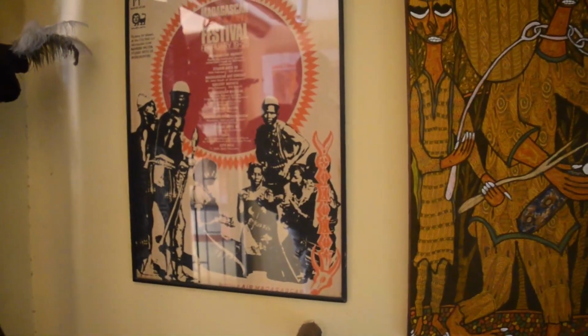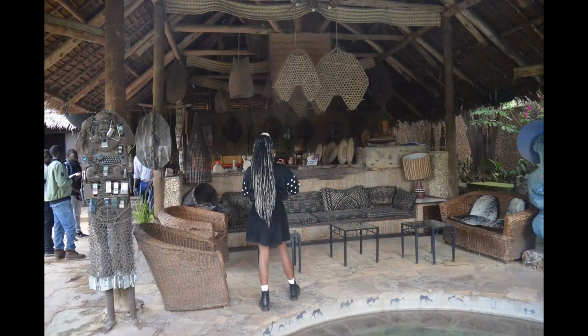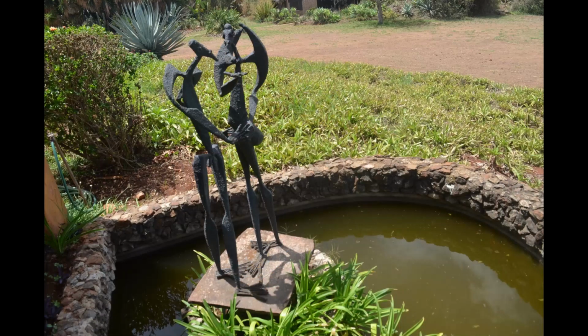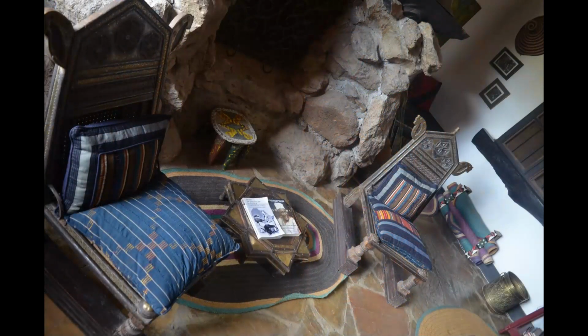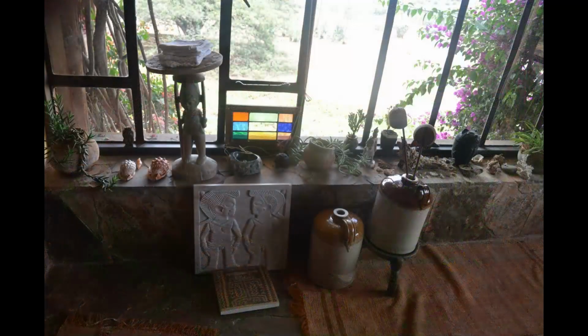So you should find the time to visit this place. It's a very nice place for relaxing, enjoying the African artifacts, enjoying the view, and learning more about how Africans interacted, how they valued their dignity, what their artwork meant to them, and what their artwork represented.